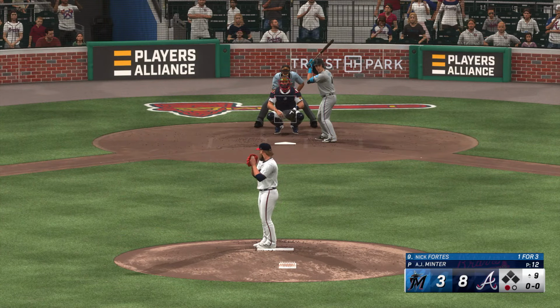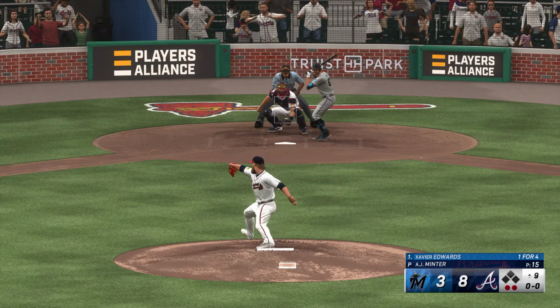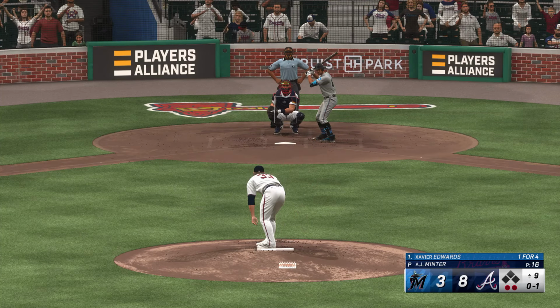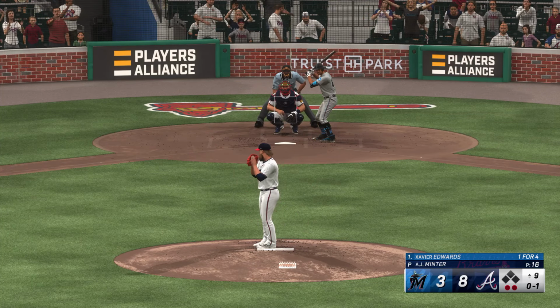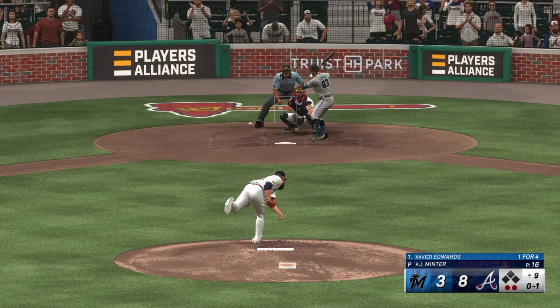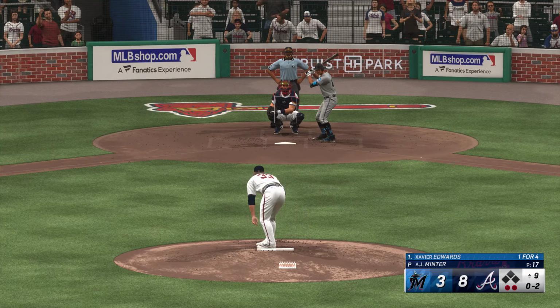Xavier Edwards, the next up for the Marlins. A switch hitter batting right. Swing and a miss. In the on-deck circle, you really want to use that opportunity to see some pitches and time up the fastball. Last thing you want to do is miss a good hittable fastball early in the count. Next offering is in for a strike.